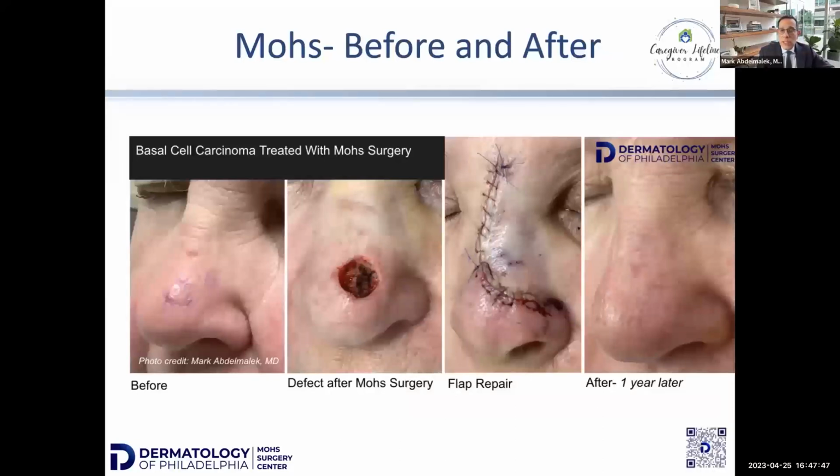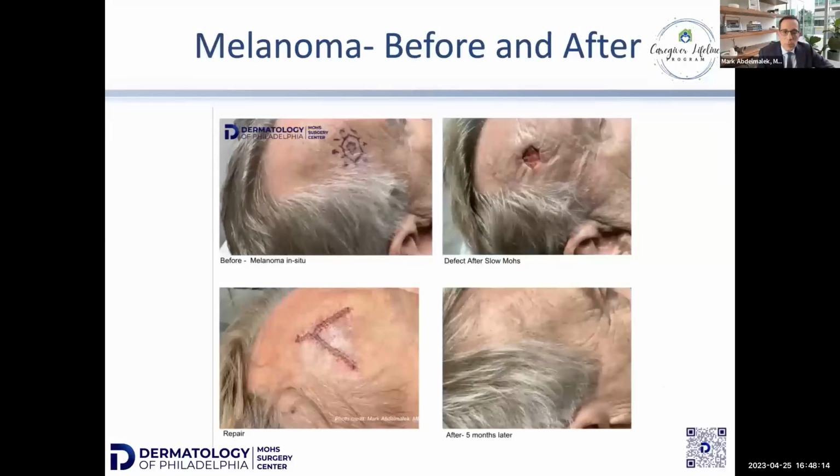So here are just a couple of examples. People are often scared about having Mohs surgery, and one of the things I often hear is, oh, it wasn't as bad as I thought it was going to be. You know, unfortunately, people with transplants become used to having skin cancer and they know this, but early on you become very scared of the unknown. And here are some examples, I'm just going to go through them quickly, of basal cell, squamous cell, and how we treat them. And you'll see in the end, it's often not as bad as you think. Here's a melanoma that we treated. You can see the before and the after, and just not even a few months later.